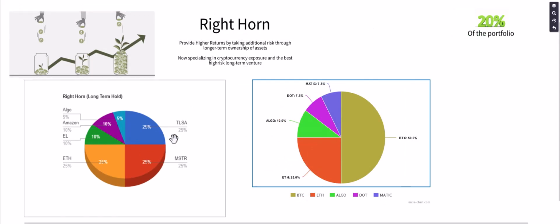So with the right horn, guys, this is what it looked like before. We had a variety of different holdings. You can actually see we had MicroStrategy, we had Amazon. These are some of the things we had there before. But I've decided that I want to essentially leave all those now for the left horn, those sort of company holdings. And I want to exclusively hold all the crypto only in the right horn.